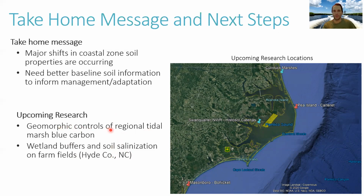We're looking at geomorphic controls in 2021 of regional tidal marsh blue carbon. So we're moving out of the Albemarle Pamlico Sound and out towards the more salty Outer Banks systems. We're also going to start looking at our mineral soils as well as our histosols. So these pins here are our planned sites for looking at marshes. We're going to look at Swan Quarter National Wildlife Refuge. If you've ever been out there, it's miles and miles of marsh.